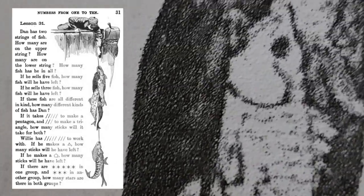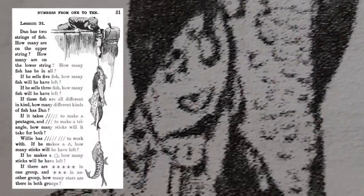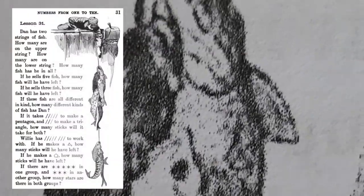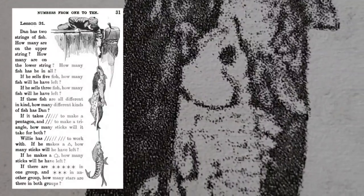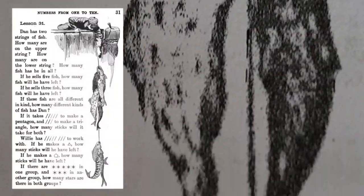1, 2, 3 fishes. 3, 4 fishes. He's got 1, 2, 3, 4 fishes. 5 fishes. Oh dear, good Lord.